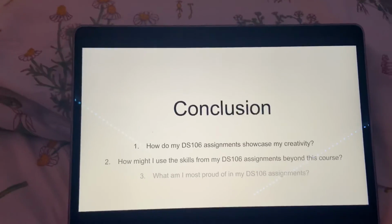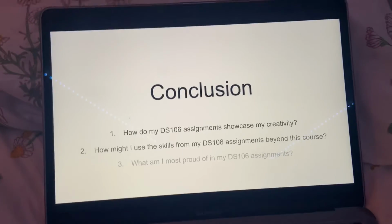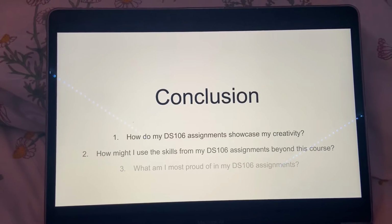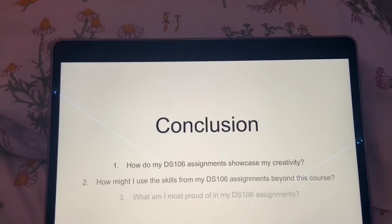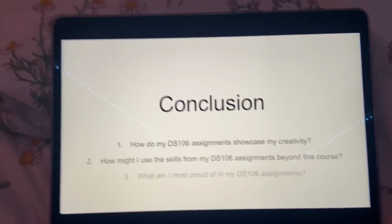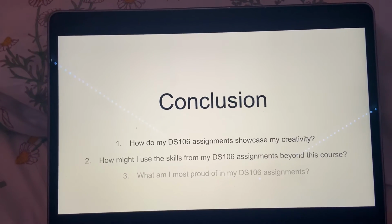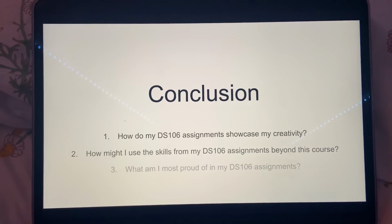And then overall, how do my DS106 assignments showcase my creativity? Like I said, I think that they really reflect my personality and my humor, and I just kind of take a different approach to things on most of them than other people do, especially for the daily creates, not so much for the DS106 assignments. I honestly struggled with those at first because I came into this thinking I'm not a really creative person and I can't use social media tools to do this, but I found out that I can, which is pretty cool.